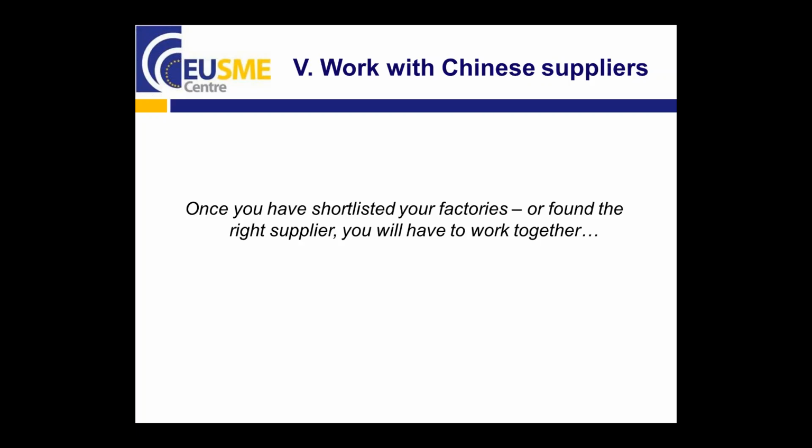So it may sound quite obvious, but the way you do business in China is not the same way that you do business in Europe. So once you have shortlisted your factory and you find the right supplier, you're going to have to work together. That can be quite challenging. So if you plan on working long-term with your suppliers, you will have to pay attention to the cultural aspect and build a strong relationship with them. And it has to be their way, because you are buying in China.